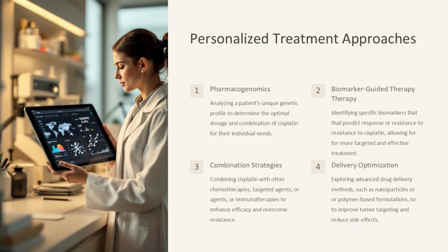Personalized treatment approaches are key to improving outcomes for cancer patients. Pharmacogenomics allows us to analyze a patient's unique genetic profile to determine the optimal dosage and combination of cisplatin for their individual needs. Biomarker-guided therapy involves identifying specific biomarkers that predict response or resistance to cisplatin, enabling more targeted and effective treatment. Combination strategies that combine cisplatin with other chemotherapies, targeted agents, or immunotherapies can enhance efficacy and overcome resistance. Exploring advanced drug delivery methods, such as nanoparticles or polymer-based formulations, can improve tumor targeting and reduce side effects.